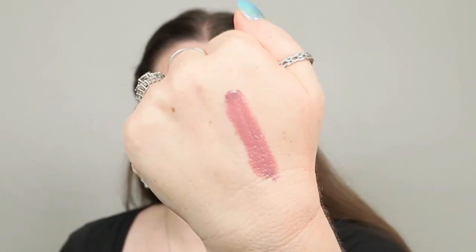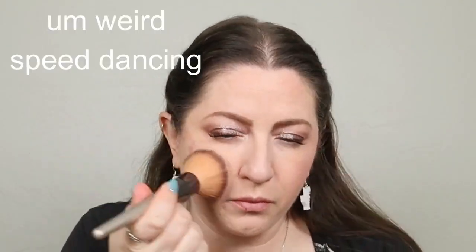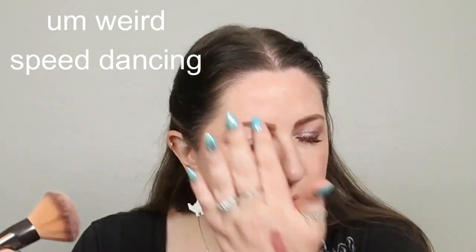I like dotting this straight onto the cheeks. I do think it's easy to blend in, but I think it matters what kind of brush or tool you use to blend this in. Not as simple as the Bosma blush. I like to take a really fluffy brush to blend this in. I just feel like it looks more seamless on the cheeks.